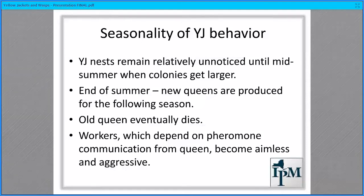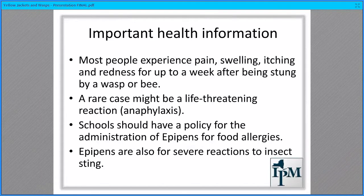They become sort of aggressive and confused, and that's when people are likely to be stung. There's some important health information that I'll share. Most people will experience pain and swelling and itching and redness for as long as a week. Itching can last longer than that after being stung by a wasp or bee. I honestly don't think there's anyone who doesn't react at all.